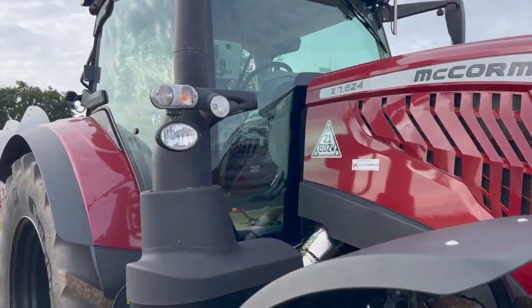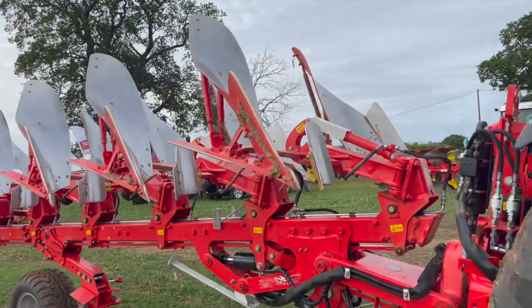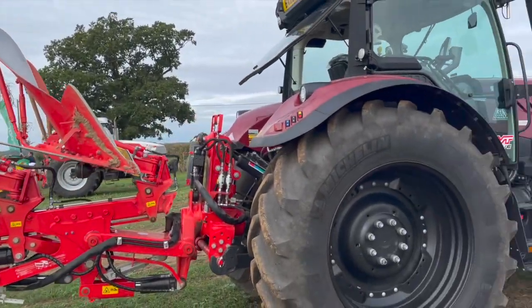Well, this is one of many tractors we're going to see this morning. And this is one of the display models. They're here just to show off their tractors, the big brand new ones.